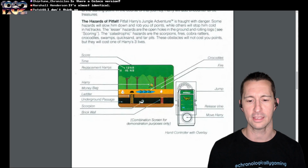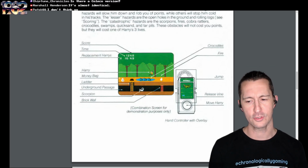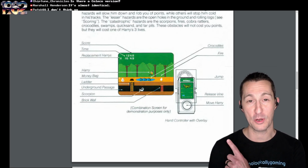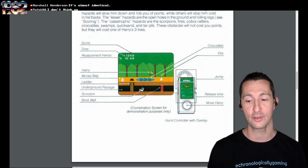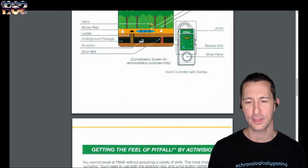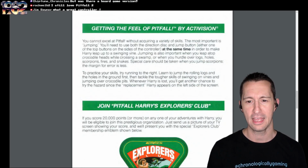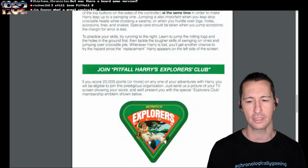There are the hazards, and if you look here, they're giving us another composite screen with all the different things that you'll see. What money bags look like, the underground passage, and look, there's the Intellivision hand controller, complete with your overlay. You're going to be jumping with one button and releasing with another button and then moving, and that's it. So this would have been a great game for me to have whenever I was playing these games without overlays or manuals. You don't need any of that. Just pop in the game and go. And how to get the feel of it. Oh man, how to get the feel of that disc at the bottom of the Intellivision. That's what you really didn't know.